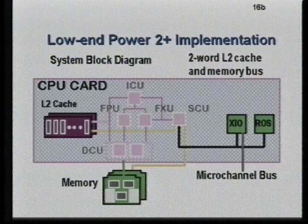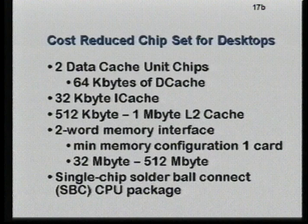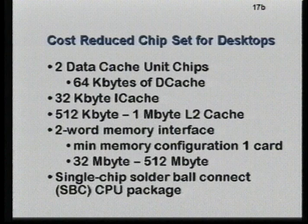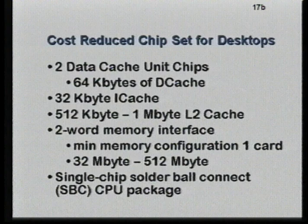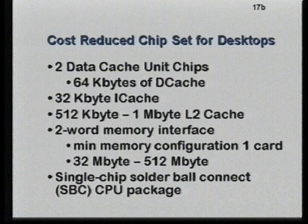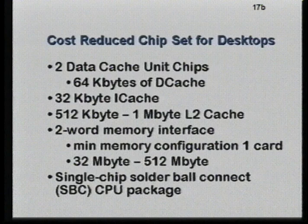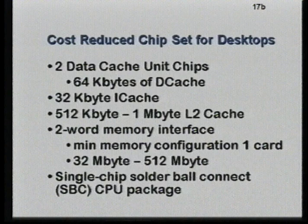I mentioned the packaging. The second being the data cache chips. We've reduced those from 4 chips down to 2 chips. And in addition, the data cache chip itself, internally, the caches have been cut in half. So each cache chip now only provides 32K, and that makes the chip smaller and cheaper. We've also reduced the width of the memory bus and the L2 cache bus down to 2 words, again, to make the system cheaper. And that provides the capability to have a minimum memory configuration of one double word memory card. And the CPU chips are packaged with the solder ball connect technology.